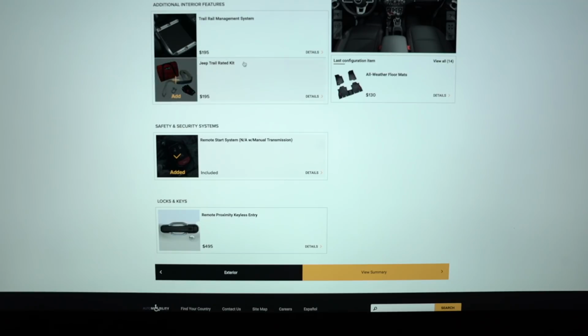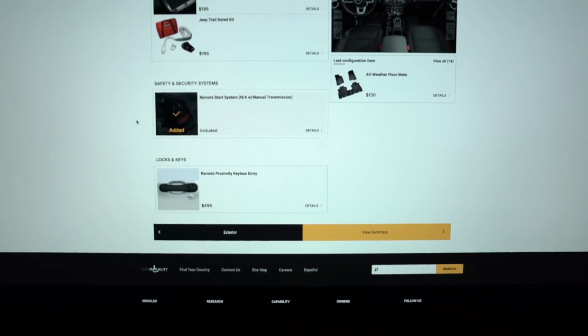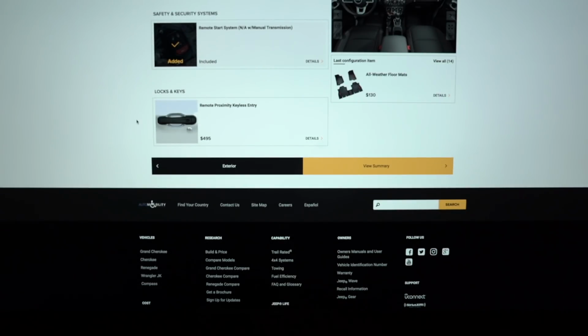Trail management system, don't need that. Jeep trail rated kit, I already have all that stuff. D-rings and tow straps, I got all that stuff.